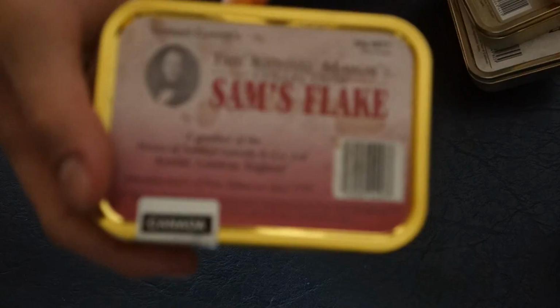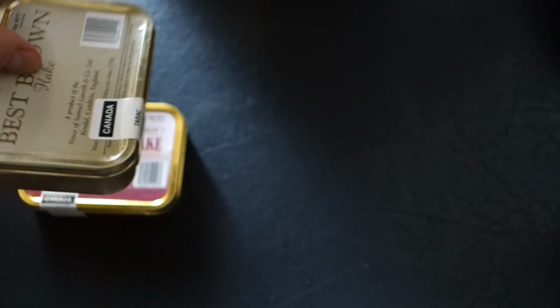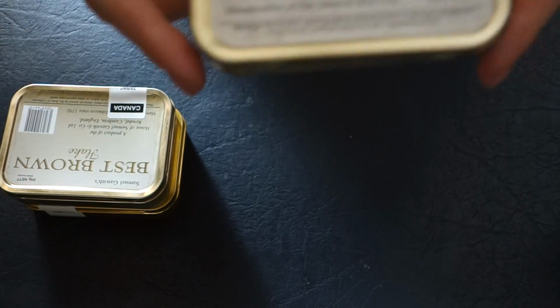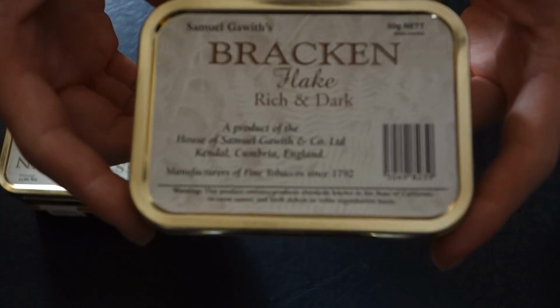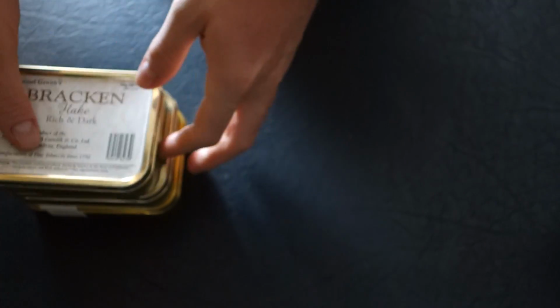Now we've got some Samuel Gawith here. We've got Sam's Flake. I'm sure most of you have heard of that. This is from November 2012. We have Best Brown Flake here from November 2012 as well, and Bracken Flake, Rich and Dark, November 2012 as well. So those are my Samuel Gawith tins here.